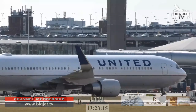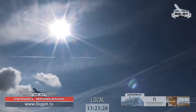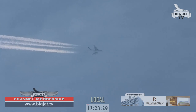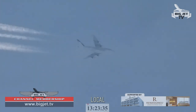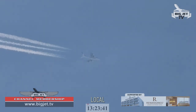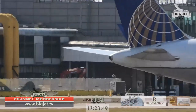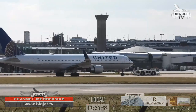MKR telling me I've got another 380. I think that might be it there, glinting against the sun. Ice particles glinting away. Yes, firing that 767 up. APU's not running. Egypt Air just touched down.